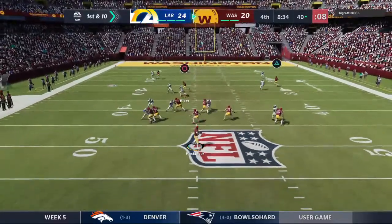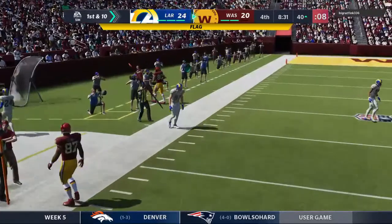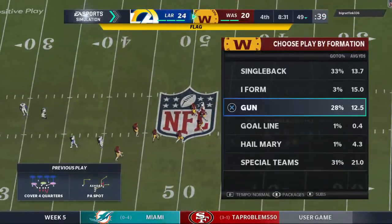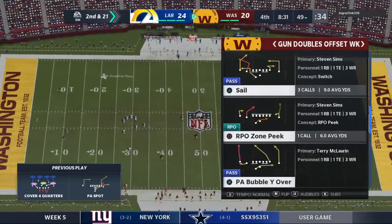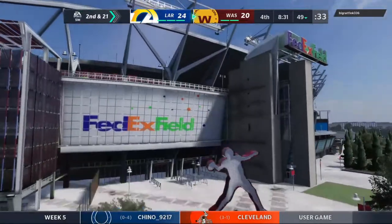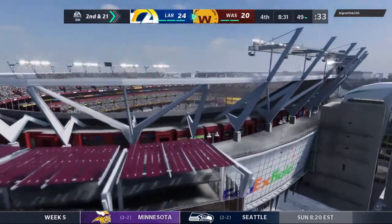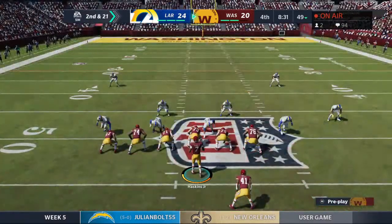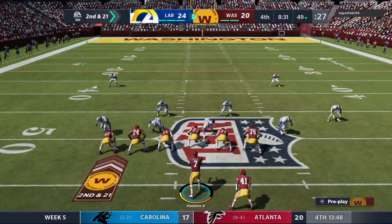Off the play fake. Here's Haskins. And a flag comes in as that one falls incomplete. Well, let's see who this is on. Clearly wasn't outside of the tackle box. There's your penalty. And accompanying that penalty, a loss of down. They lose the yardage, and of course they also lose the down on the grounding call, and it's quickly second and long.